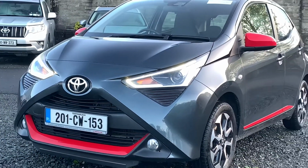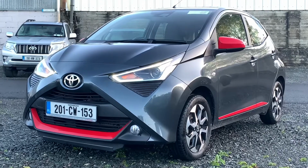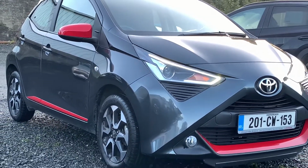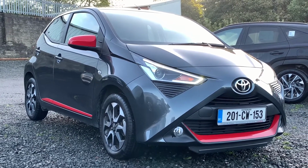Actually, one thing that stands out to me on these cars, the model before it was a small car when it came out first. It was practical and straightforward, but obviously it felt like a small car. This, however, feels like a much more significant and safer and probably more sure-footed car on the road than the ones I was used to when we used to sell them 10 years ago. This is just a really nice car, I think.